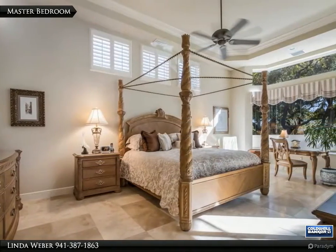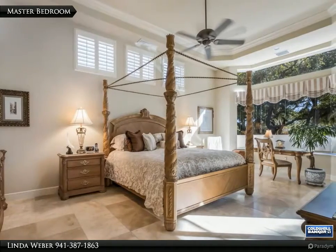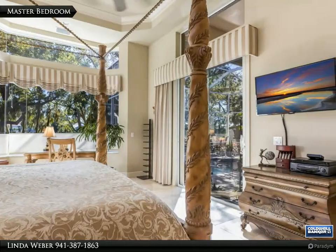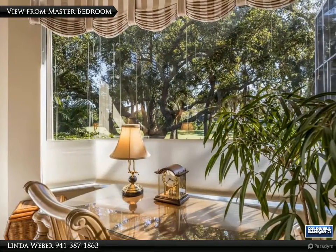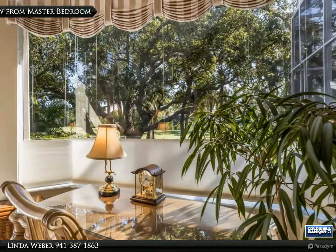All on one level with a split floor plan, the home boasts a spacious master suite with double-door entry. It opens directly to the pool. Through the aquarium windows you overlook the golf course fairway.